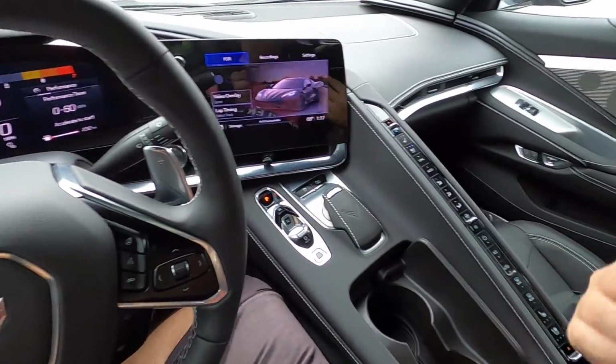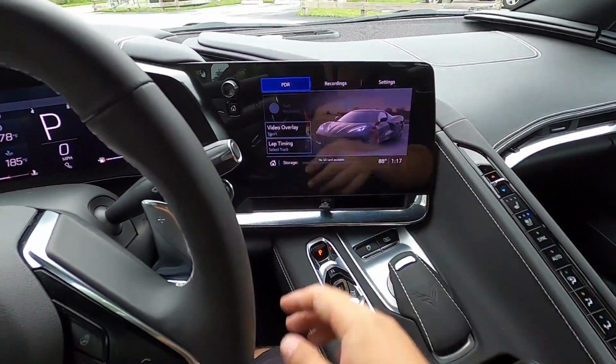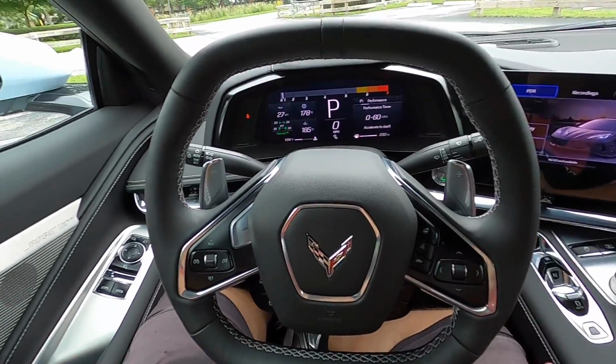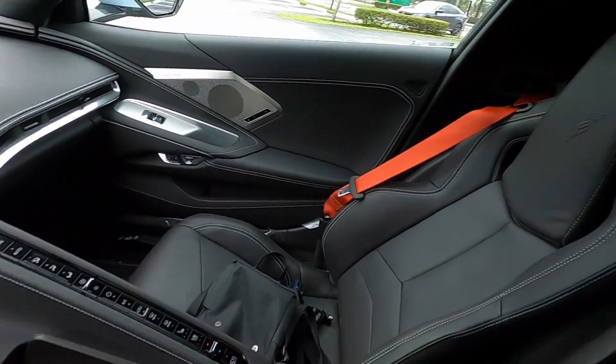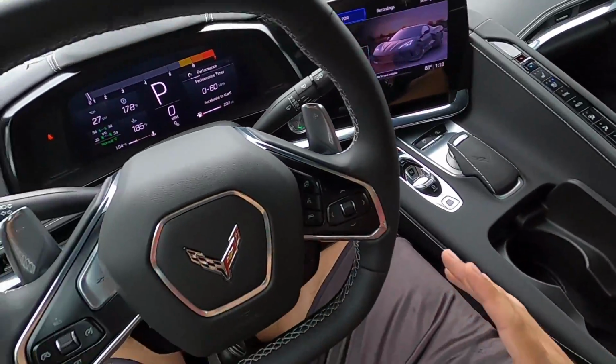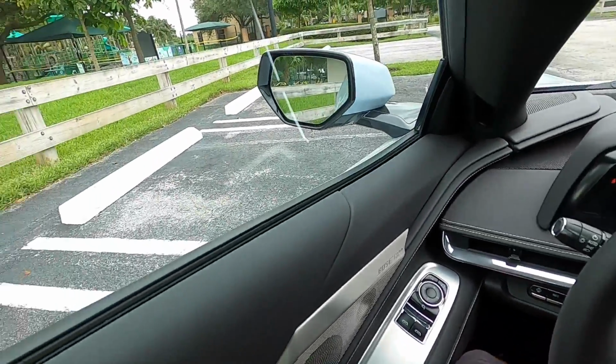And I guess Chevrolet figured the passenger doesn't need to be touching the volume knob and stuff anyway. It'd be very hard for them to reach over like that. Chevrolet definitely designed the interior of the new Corvette with just the driver in mind and really not a passenger. It is a two-seater car after all, so most of the time you really won't have a passenger. And that should do it for the interior portion of this video.